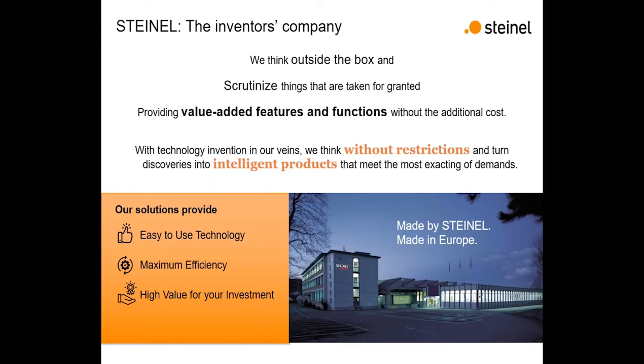Our heat tools are used and spec'd in all types of industries, from aerospace to automotive to packaging, and many others. You're getting top quality tools with many value added features and functions without that additional cost. Though the tools are intelligent, they are easy to use and extremely long lasting.